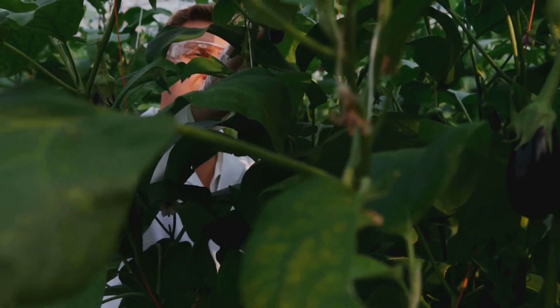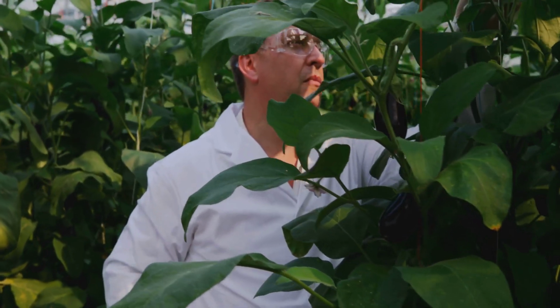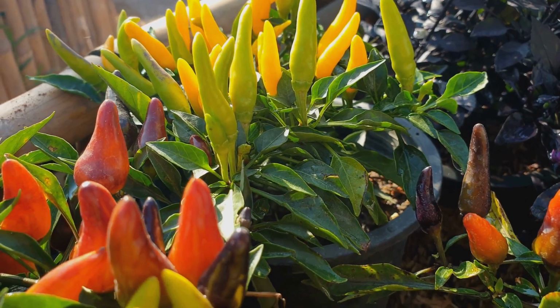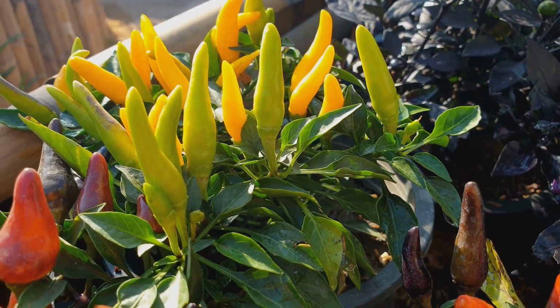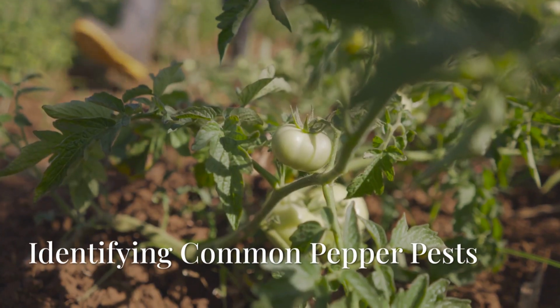You can also extend your pepper harvest by growing them in containers and moving them indoors when the weather turns cold. With a little planning and effort, you can enjoy fresh, homegrown peppers from late spring to fall, or even year-round in some climates.